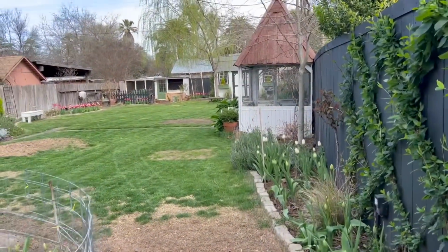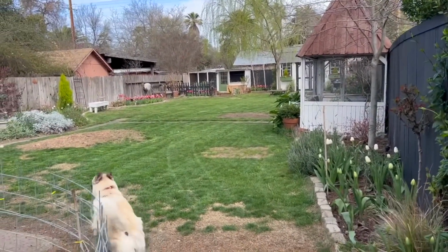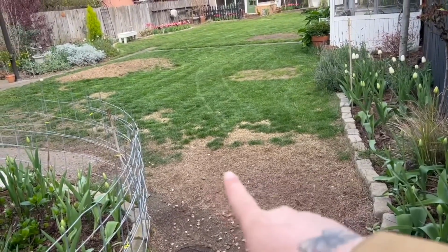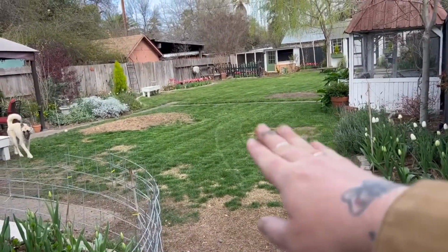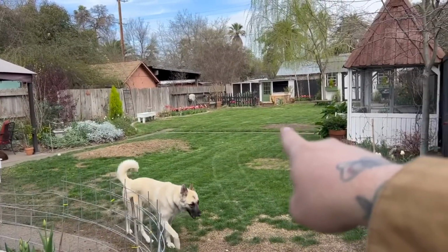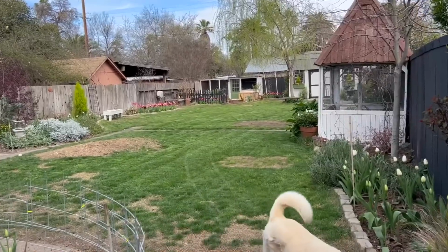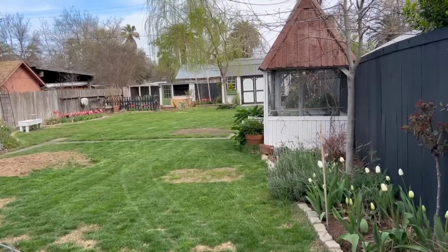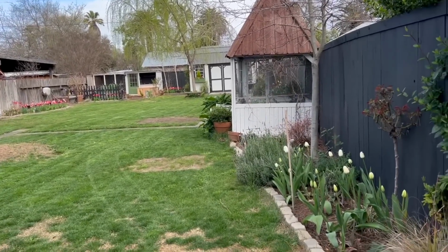Coming around the corner, we just mowed the lawn. We have a couple of dead spots, and this is all Bermuda grass right here, which is all going to come out. Our little Westie boy is buried right there. The tree came out there, and that patch right there is the last remnants from our flower farm. And you can see all of the tulips that are coming up. You see them in the back and then right up here.